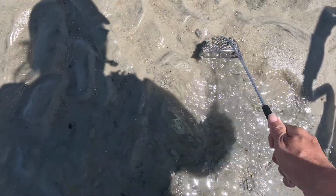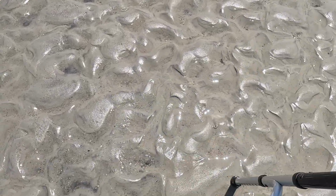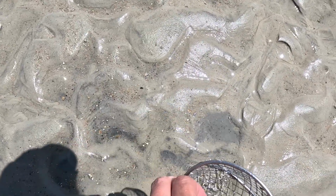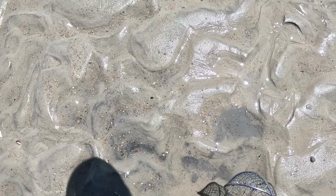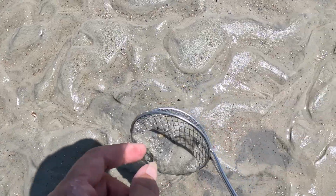Now let's just see if anything, you know, shows up in all this mud. Not really. A lot of arcs, a lot of coquinas. Is that a scallop or just a piece of one? Huh. It's an arc. Goodness gracious, there sure are a lot of arcs here.